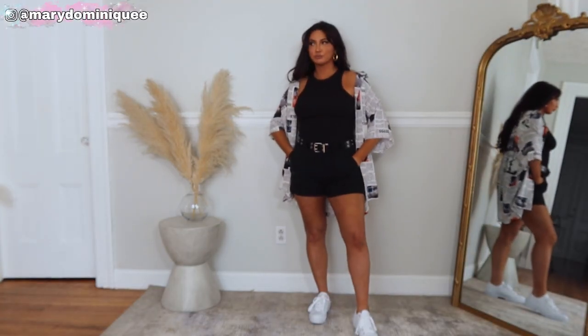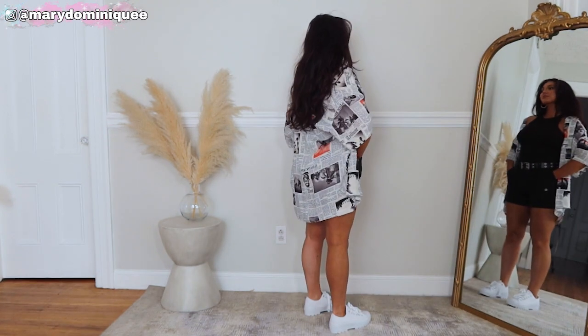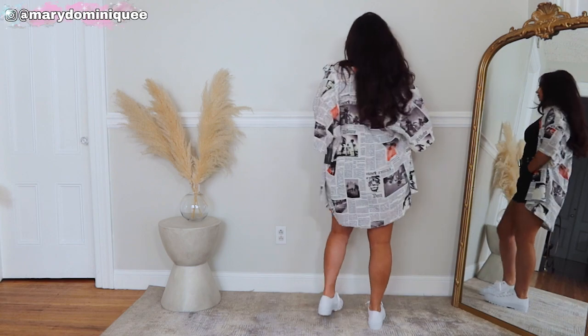And I specifically love the cut of this, how high it comes. These are really flattering. Just paired it here with the black side of the belt and the little white sneakers, and you are ready for the day.